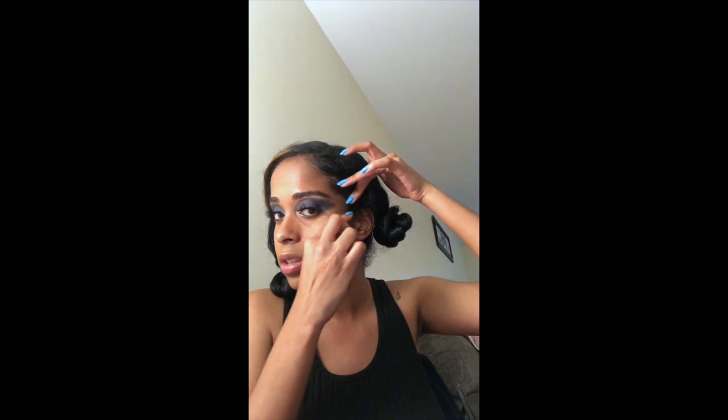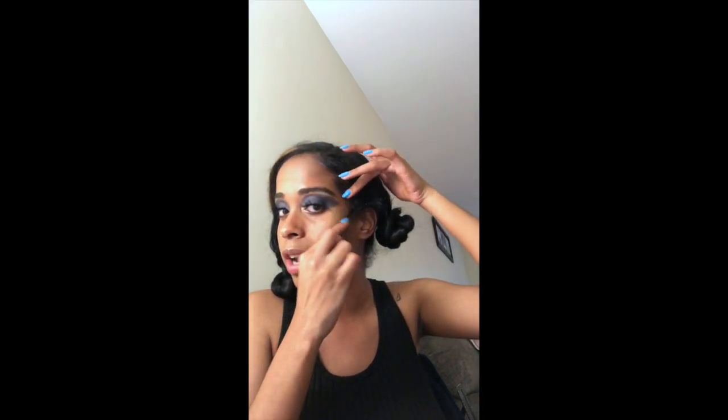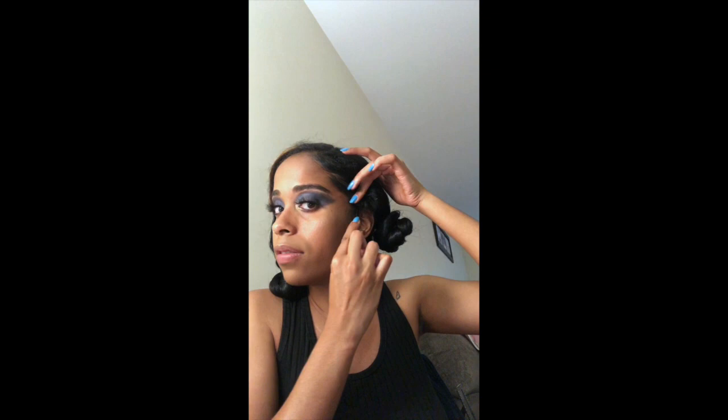I do lashes, so I have tons of spoons, but I just keep using this one that I actually use on my face. And I have to keep washing it.